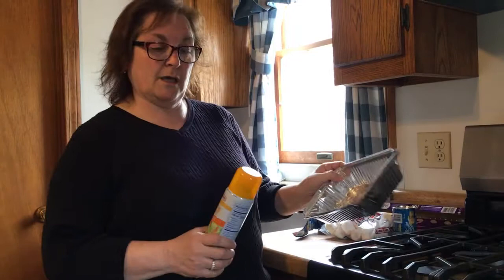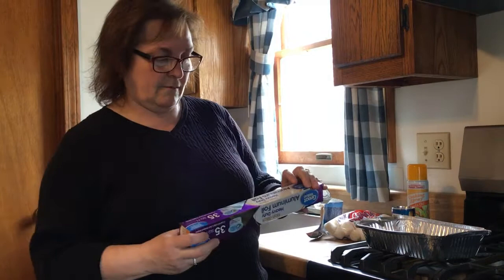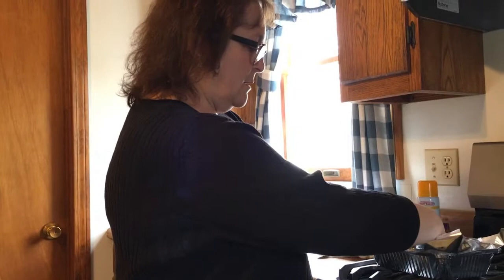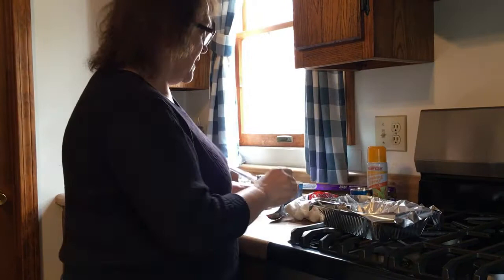I have a foil pan. You can spray it. I have nonstick foil that I'm gonna use, just a piece, and put it in there. I'll take this and I'll put it in my pan. Just push it down. I've already washed my hands. And I have an open can already. So what I'm gonna do is I'll put that there.